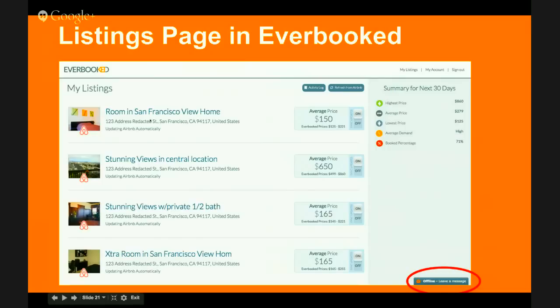You see at a glance, first of all, whether or not the listings are being updated. So the top left one, you can see it is being updated to Airbnb automatically. You also have information here around the average price that you have set and the Everbooked prices that are being recommended there, and you can turn on and off our synchronization. We also provide you some summary data across all of your listings and an activity log and so on.